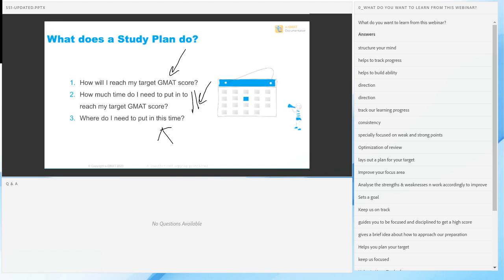Okay, and so essentially, as I said, it gives you direction. If you summarize all of this, it gives you direction, it gives you some estimates. That's what it does. Anmol says, how do you prepare if you have a hectic work life altogether? That's a great question, and I think we'll address that after we finish the study plan.